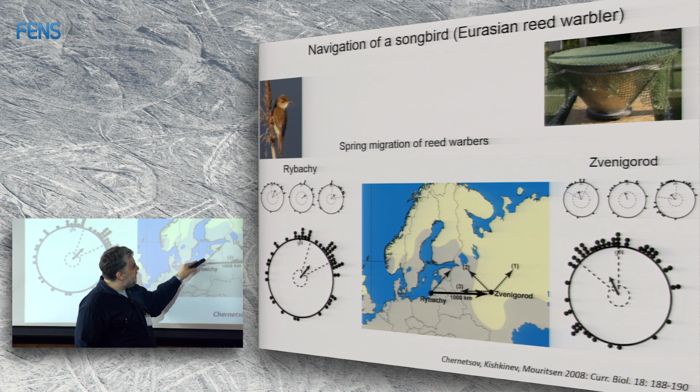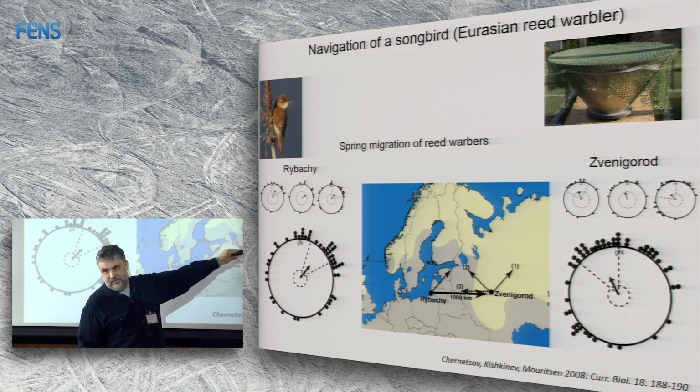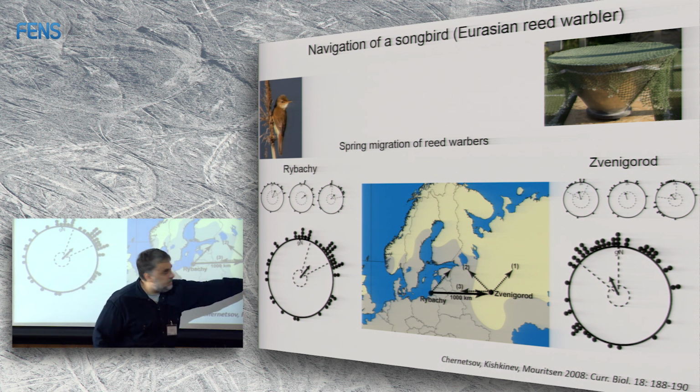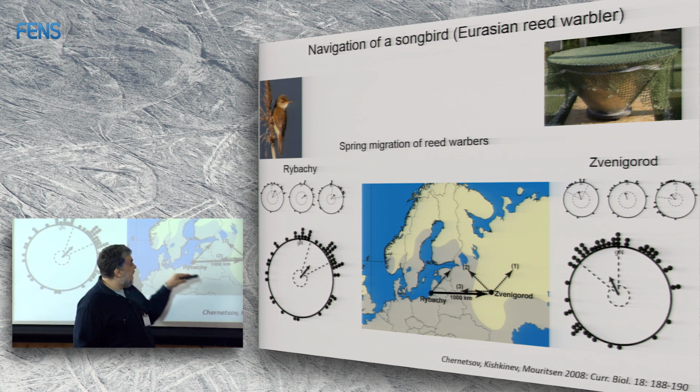This is roughly their breeding distribution. They do not go very far east. They are really a Western European species. There is another subspecies breeding in Kazakhstan, but it's another subspecies. We're not interested in it.